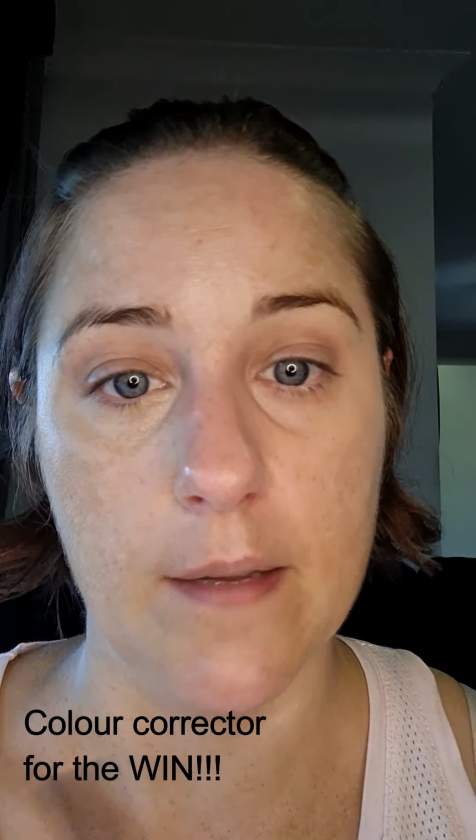I can still see that grey. I can also see a red tinge under my eyelashes. I feel like that red tinge is the one that makes you look like you're crying all the time. Just me? No. But I can see that red shadow under my eye, which is not going away. That concealer definitely is not concealing that grey with the red lipstick underneath. The color corrector is the winner.